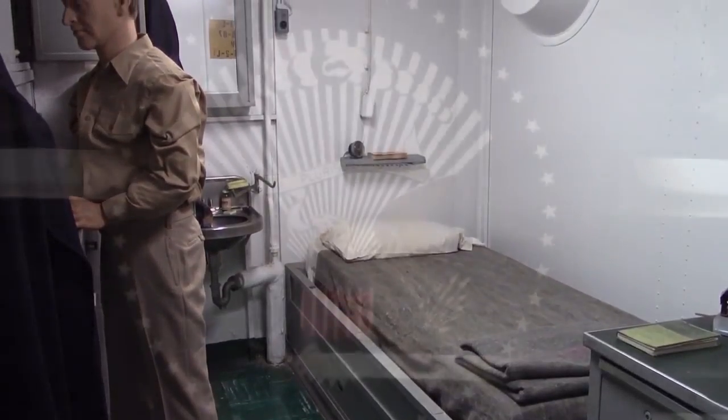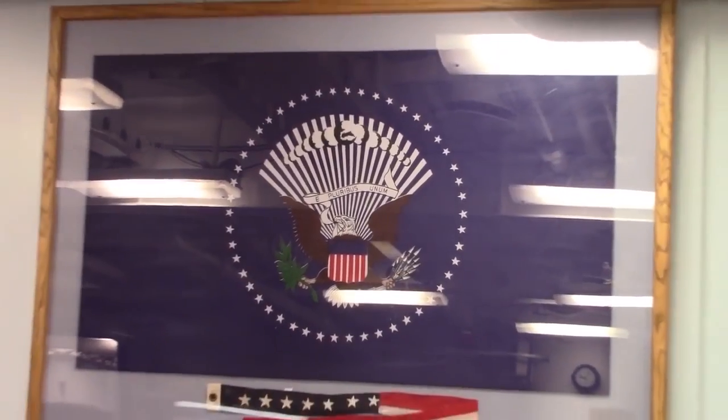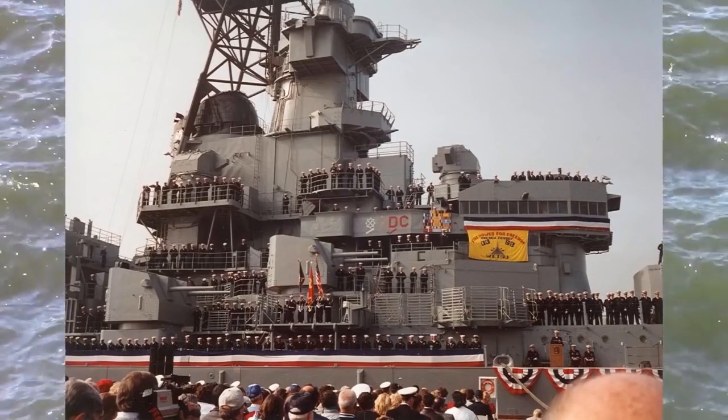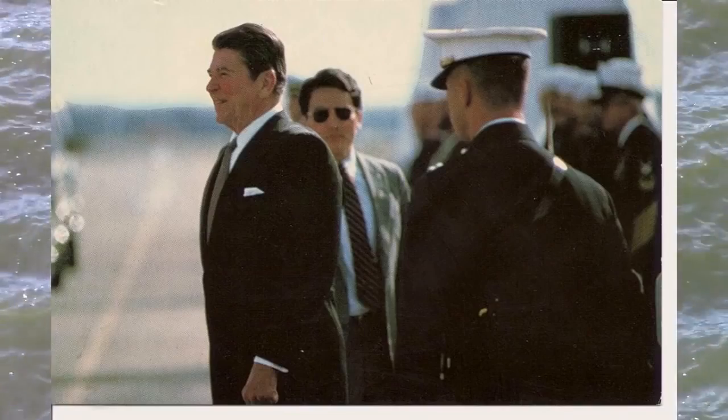The flag mounted to the bulkhead in the wardroom was hung behind then-President Ronald Reagan when he gave a speech and recommissioned the ship in December 1982. He is the only sitting president to commission a battleship, and the only president to set foot on the New Jersey. Much of the rest of this deck was originally enlisted berthing spaces. Today, it is dedicated to the museum's exhibit spaces.